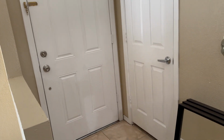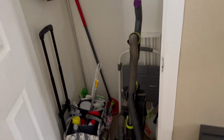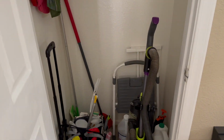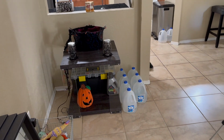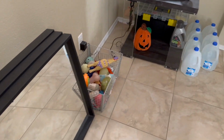Okay, so this is the front door when you first walk in, and through this door is my cleaning stuff for my work and also some of the dogs' outfits. It's nice to have a designated area for my cleaning stuff, so I don't have to always have it in my vehicle. And then we put one of our end tables over here, and some water and the dogs' toys.